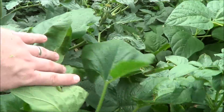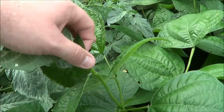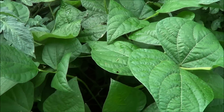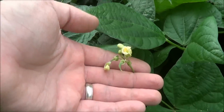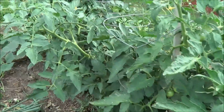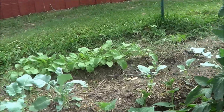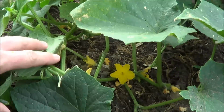Got some more squash plants growing here. This looks like some kind of bean plant. I don't see any beans on them yet. You can see where the beans would be growing right there. I don't see any beans. He's got a nice row of tomatoes, quite amazing. Come over here. This is a cucumber. It's got a lot of blooms.